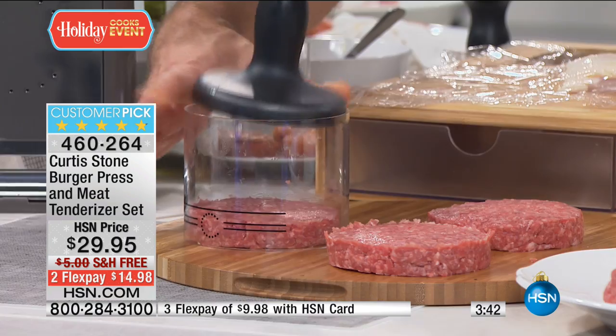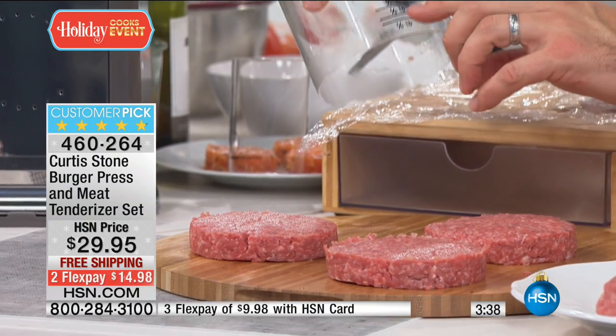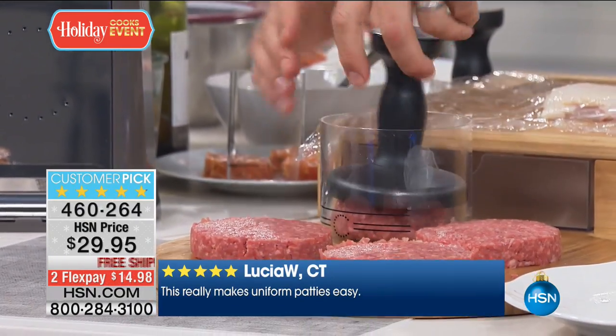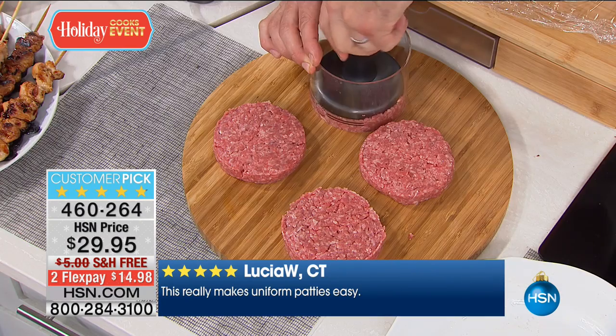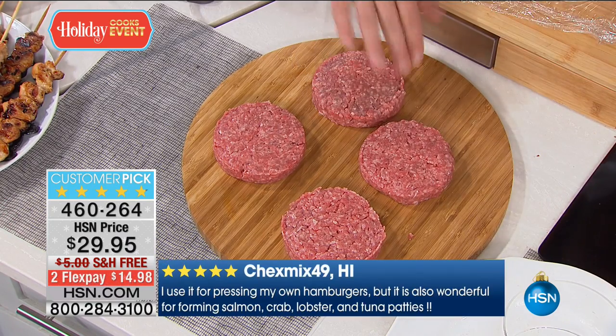Okay, so what I've done is I've created this cylinder and it shows you quarter pounder, third pounder, half pounder, depending on how big you want your burger. You get the press and you just press it on down. It'll squish it all the way out to the side. That way you're not overworking your burger meat because the last thing you want is to make it tough.